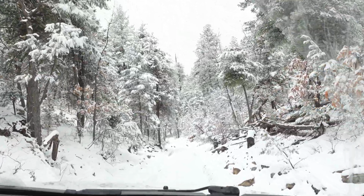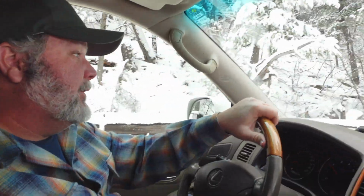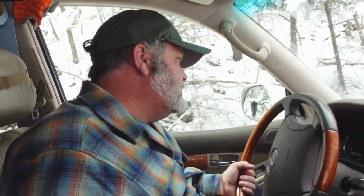In this case, I'm pretty glad someone else has done the trail before us, because we've never done this trail before. And doing it in 6 inches of snow for the first time may not be the smartest. But somebody's plowed the way, so we're good. Unless they're stuck up ahead.